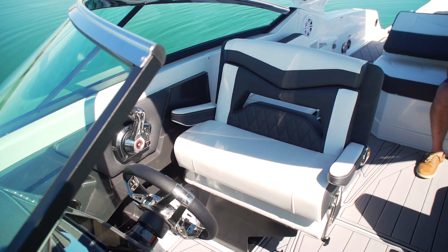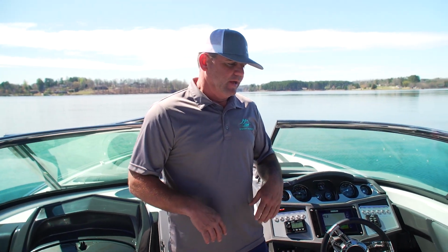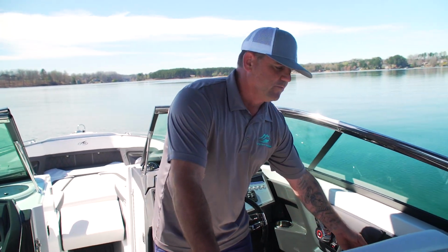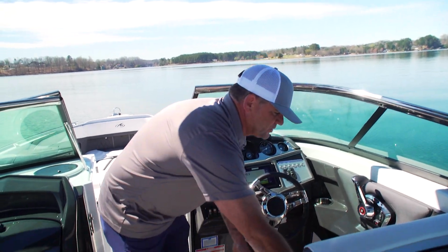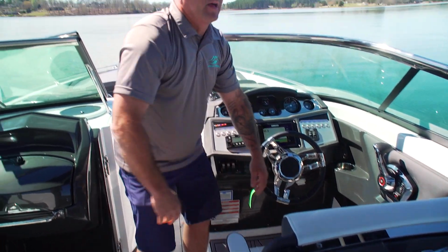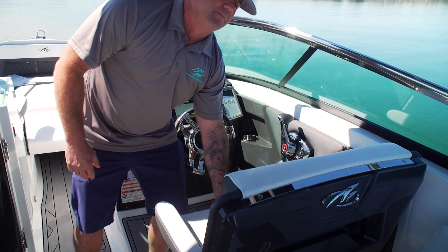Notice your helm seat. The nice thing about this helm seat, it will slide forward and backwards to get adjusted to whoever's at the helm driving the boat. Being a double wide seat, you can sit by yourself or have your spouse or whomever sit with you. It does have dual fold-up armrests, which makes it comfortable when you are out cruising. And you also have your flip down bolster. So if you're out that day and you want to sit under the windshield, you can. If you want to look above it, you just flip your bolster up.